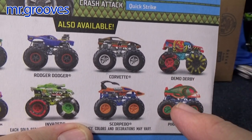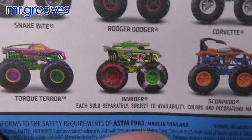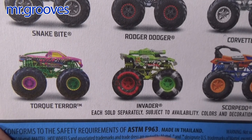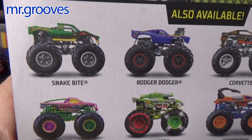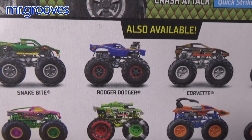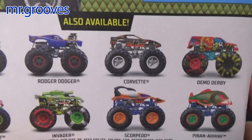But I get it. It's fun stuff for kids. Don't get me wrong. This one makes sense as a monster truck. You have Invader. That's a Hot Wheels model. Torque Terror, just like a regular truck. There's Snakebite. Roger Dodger in blue, and then you already saw the orange one over there.